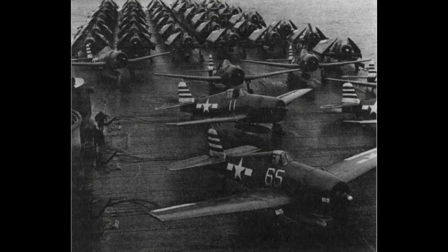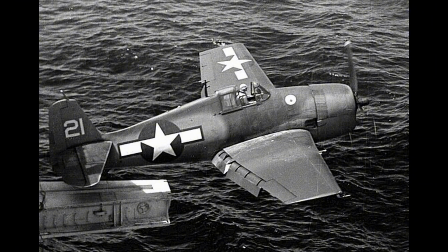The numbers told the story. For every Hellcat lost, the Japanese lost more than 10 planes. By the time the war neared its end, Hellcat pilots had claimed over 5,000 kills, more than any other Allied naval fighter in history. To most Americans back home, the Hellcat was a symbol of victory, sleek, powerful, unstoppable. But to the men who flew her, it was both a guardian and a gamble. Every time they climbed into that narrow cockpit, they knew that survival wasn't guaranteed.